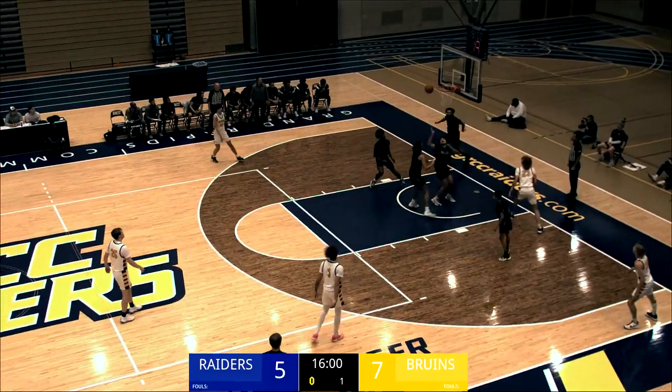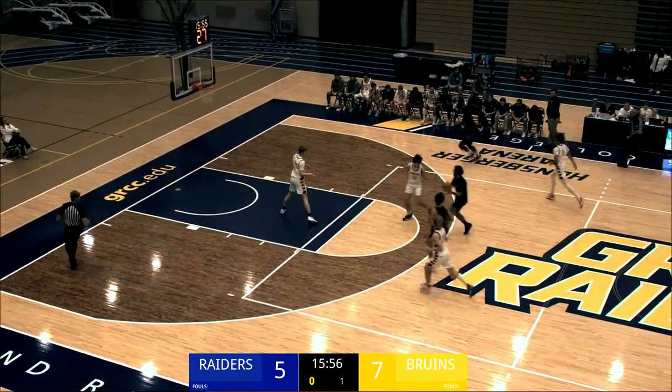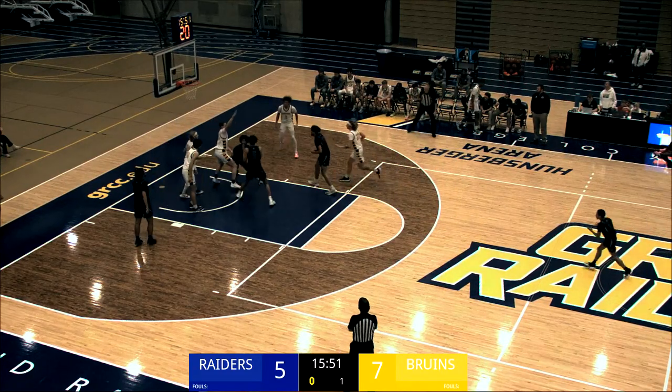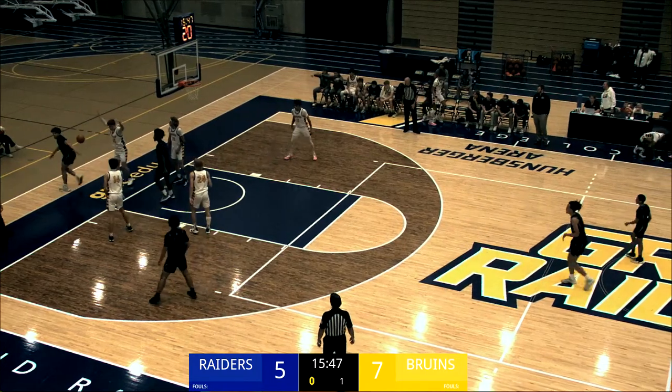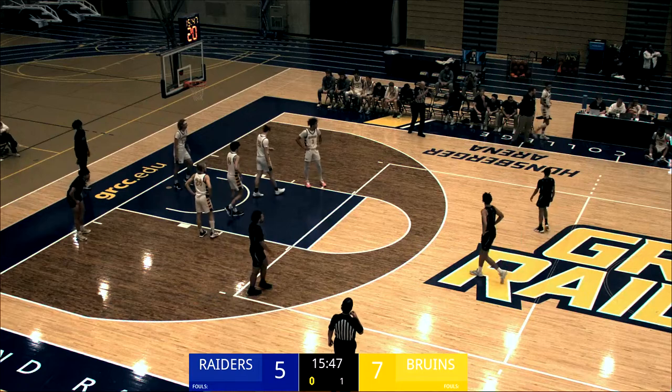Little backdoor cut, shot up, no good. They're letting him play, as Kellogg will run the other way. Little floater up, no good. Good defense by Enos. Shot up, no good. And they're going to stay with it on the Bruin end.